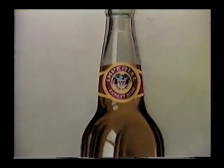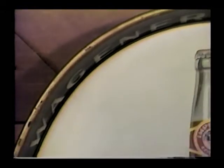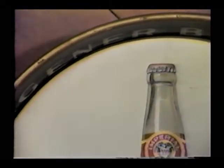Wagner Brewing Company of Salt Lake City, Utah thought enough of their product to put it on their tray.